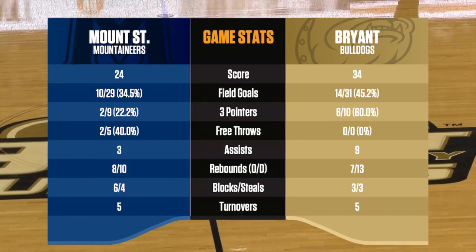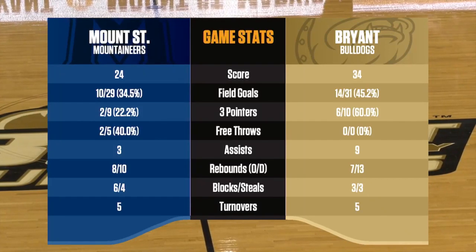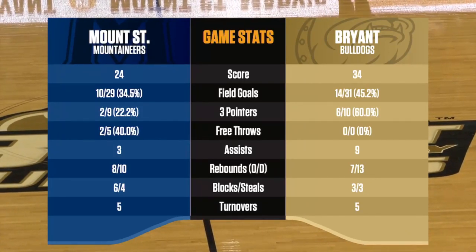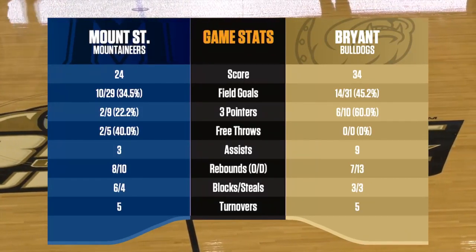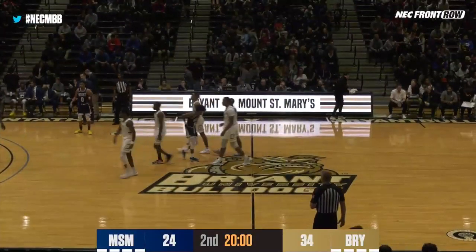That's the opposite of what we saw in the game last Saturday where Bryant took 45 threes. They had 25 at the half. The shot selection has been much different this afternoon. It has, and so far Bryant has done a good job with that.